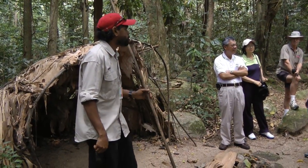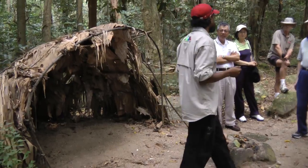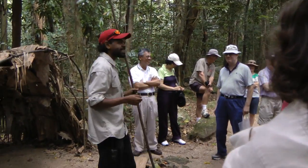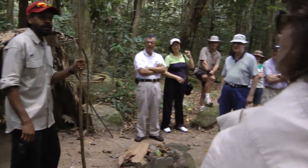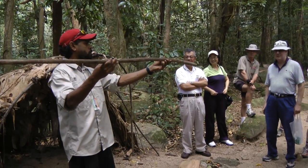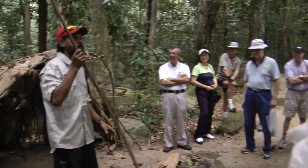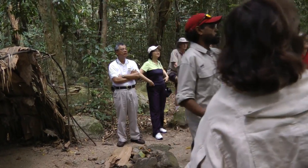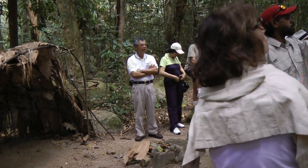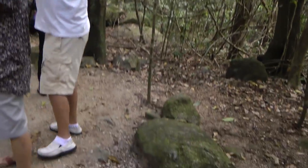What do you hunt? Basically anything that moves. Look out. And what are your weapons you can use? One of our main weapons we use in the rainforest is our spears. We utilize any straight piece of wood in the rainforest here. Like this one straight behind us here could potentially be our next spear. It's got the length on it, it's nice and thick.